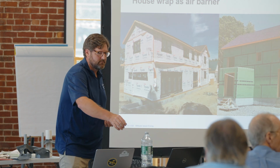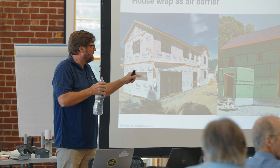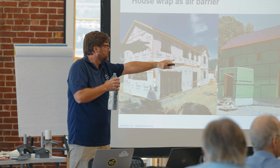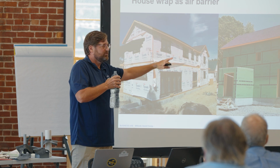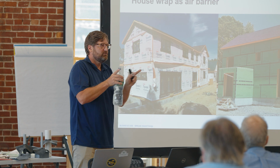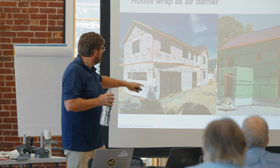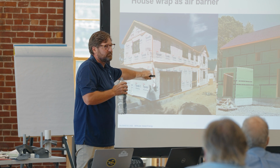I use the paper because it's fine. You can flash over the top of windows, doors, flashing. Right. You can put the paper over that, but don't use it as an air barrier. That's your air barrier, right? It's two separate functions. There's your water control layer and your air control layer. When you try to use this as both, it's problematic.